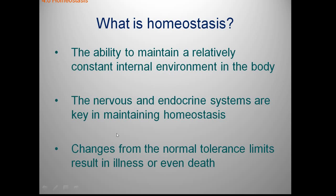The two big systems that take care of that are the nervous system and the endocrine system. Anytime we get out of homeostasis, we get sick, because we're not functioning the way we're supposed to. If the sickness isn't corrected and we keep getting more and more out of homeostasis, we can die.